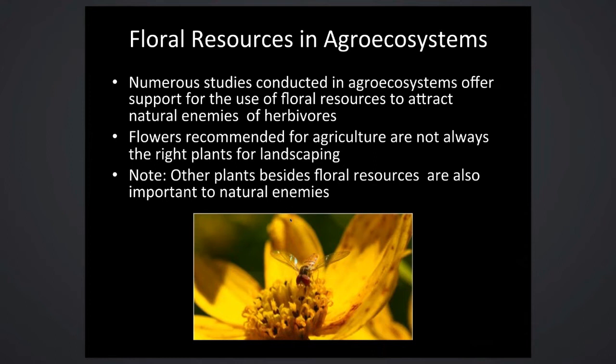And it's important to note that the flowers that are recommended for agricultural use are not always the plants we should be using, and sometimes they're even invasive. If you're a farmer, there's nothing you love better than a study that says, hey, quit mowing down your field edge there because you've got all kinds of things that are attracting beneficial insects. That probably isn't the way most of us want to landscape, though.